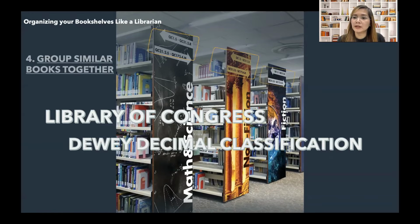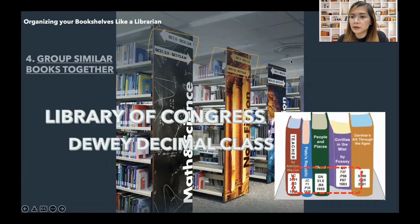Most academic libraries, or those libraries in colleges and universities, use Library of Congress, while school libraries and public libraries often use the DDC. But of course, it also depends on the number of their collection. If you have a huge collection, most of them use LC, while if you have a smaller number of collections, we use the DDC. These classification systems use call numbers to arrange books so that books on the same topic are together.